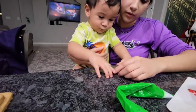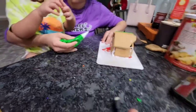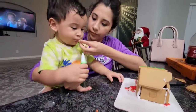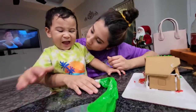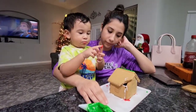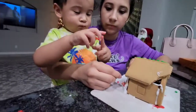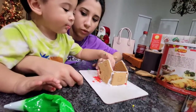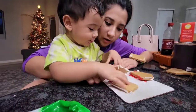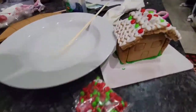Look, Emilio! Emilio! Without dropping all the sprinkles. And then put it over here. Oh, that's gonna spill! Don't put the gingerbread in your mouth because it's hard. Make sure he doesn't. The colors, Baba. Wow. And then Lizzie's. Okay, Lizzie. Okay, see you.